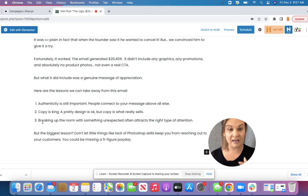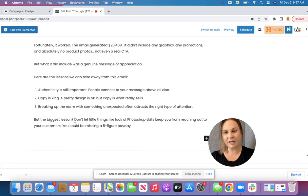Two, copy is king. Even if you are doing emails that are more heavy on design, anything is going to be more heavy on design than this, but even if you're adding product feeds and a hero image, or if it's a real heavy design, copy is still typically what sells. Images of the product are great, but copy really is strong. If you have poor copy, you're going to do way worse, even if you have a pretty design. If you can pick one skill to really focus on, I would definitely recommend focusing on copy. Next, breaking up the norm with something unexpected often does get the right attention.